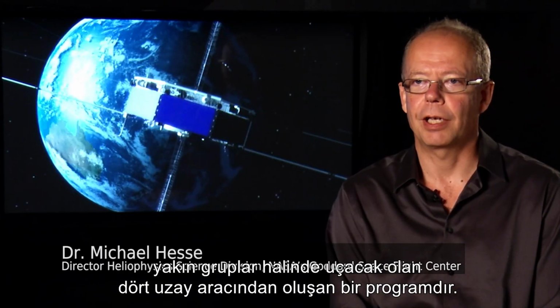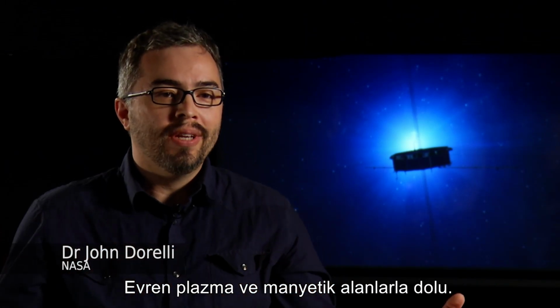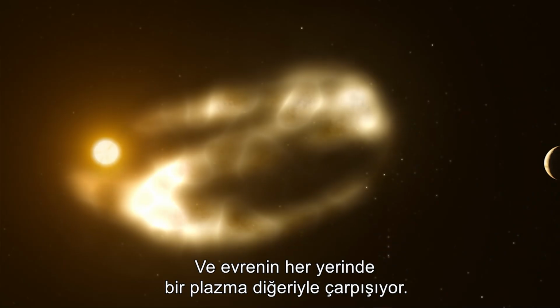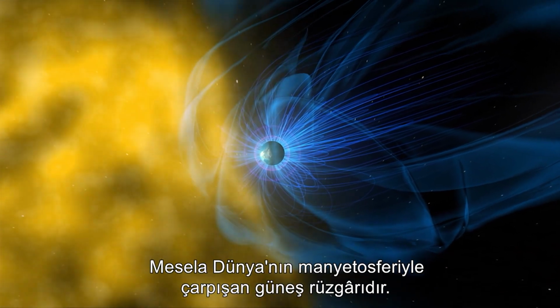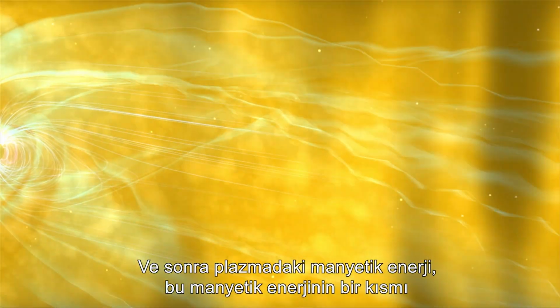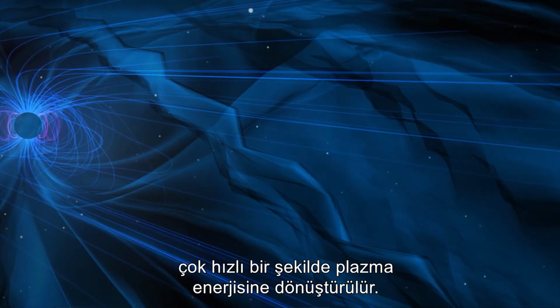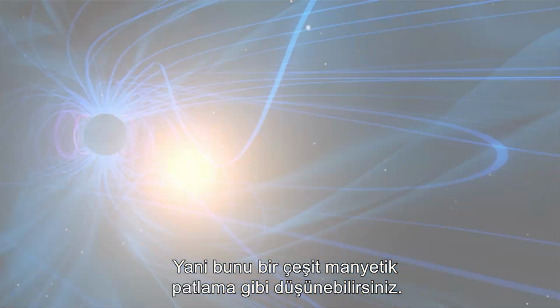The universe is full of plasma and it's full of magnetic fields, and all over the place in the universe you have one plasma colliding with another. An example of that is the solar wind coming in and colliding with Earth's magnetosphere. And then some fraction of the magnetic energy in the plasma is converted very rapidly into plasma energy. So you can think of it as kind of like a magnetic explosion.